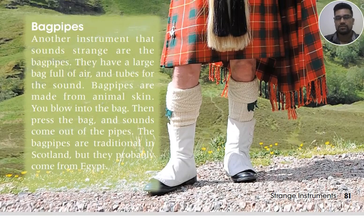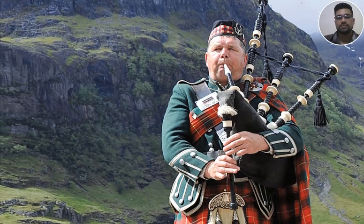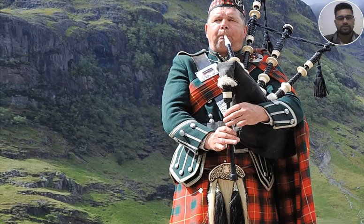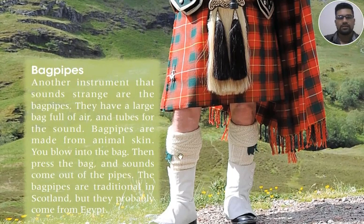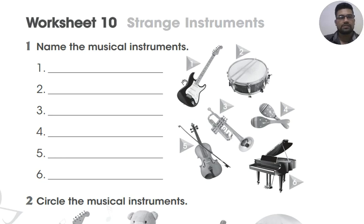Interesting, right? So, guys, so far we have talked about strange instruments, or we read about strange instruments. Now it's time to do some reading comprehension activities, and this is our last instrument. And let's continue with our next activity, which is strange instrument activity number one.